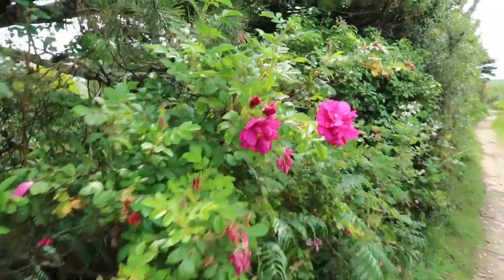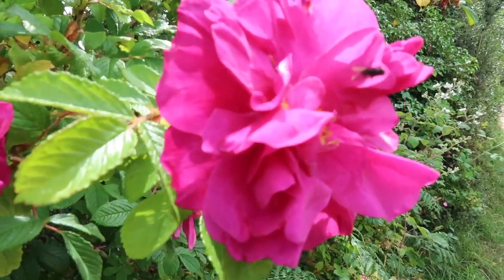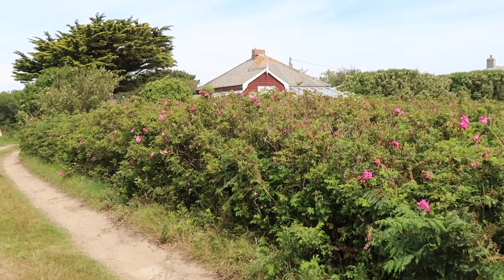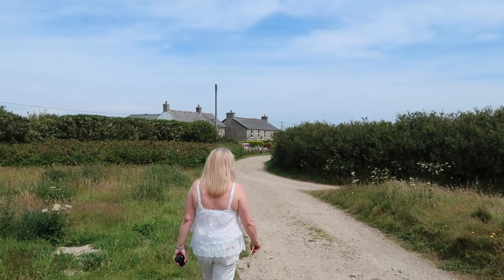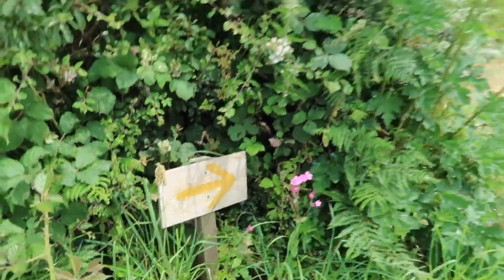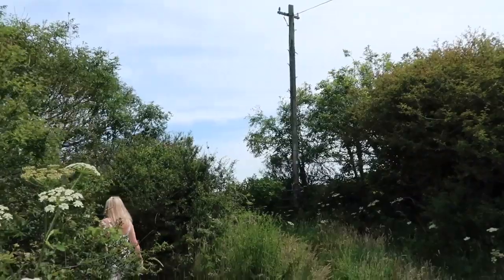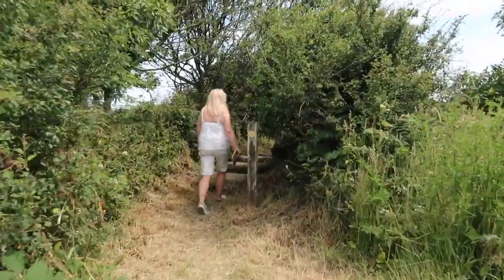Rosa rugosa. Really old fashioned rose, isn't it? I love it. Climbing a little towards houses, and it says pass the property on the left and then bear left to take a track that proceeds past attractive stone cottages on the left. The arrow is a clue, Sarah. Another one here. Telegraph pole, that's in the instructions, isn't it? Yeah. Excellent.